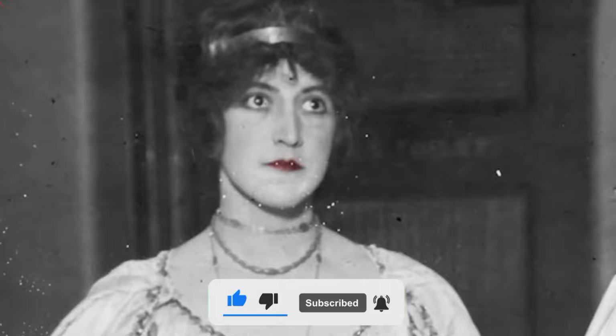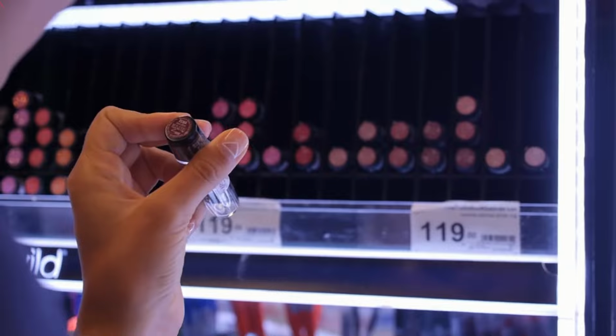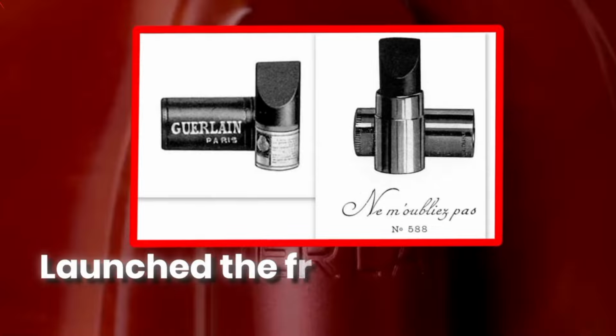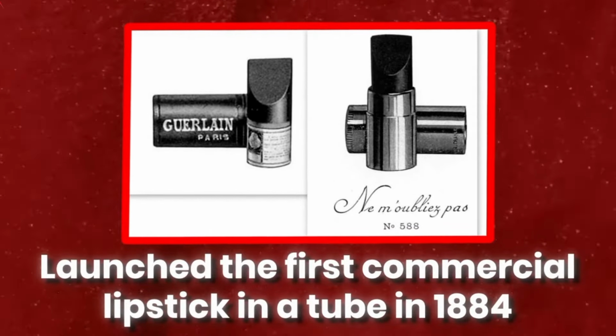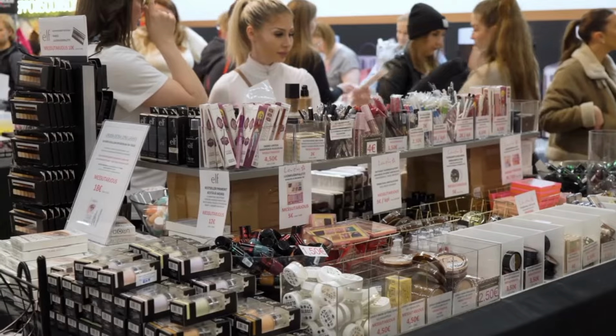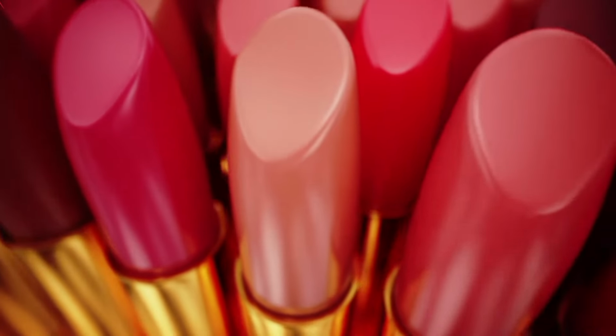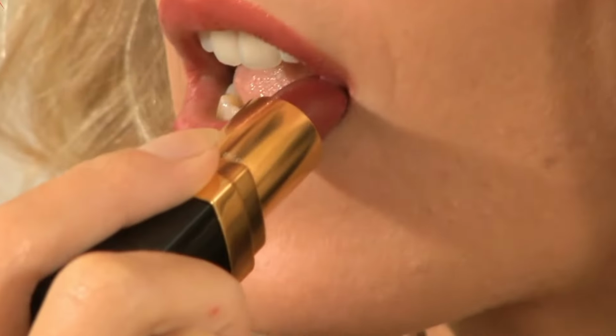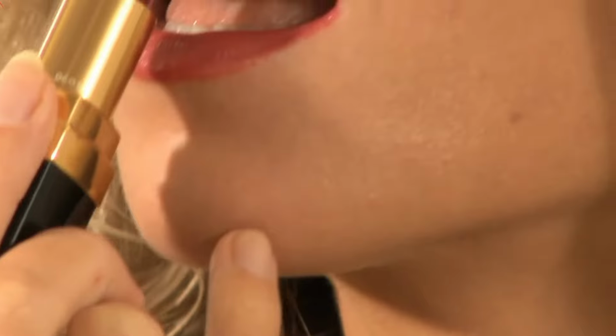While lipstick has been around for centuries, its widespread popularity took off thanks to the French brand Guerlain, which launched the first commercial lipstick in a tube in 1884. This innovation made applying lipstick much easier and brought it within reach of a broader audience. Today, lipstick is housed in a convenient tube that doubles as an applicator. Simply twist the tube and swipe on the color to transform dull lips into a vibrant, eye-catching feature.